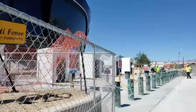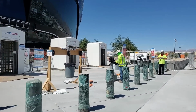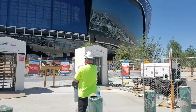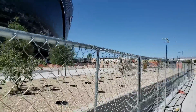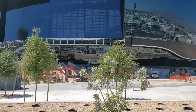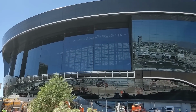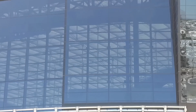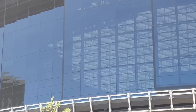Then we got the front entrance here. This is the main entrance for all the workers to come in. You can see all the cleaning stations. Not sure how well you can see through, but you can see the light that comes through the roof area. And then the torch will be right back there. You can't really see it from the shadow right now.